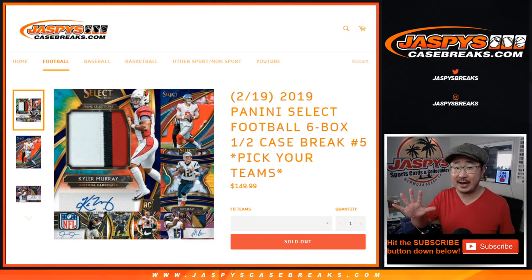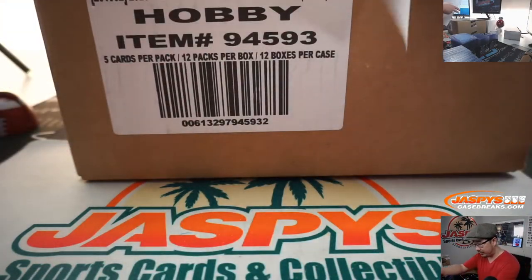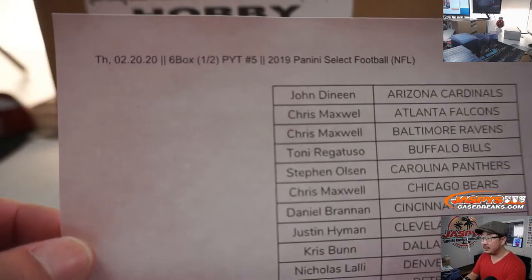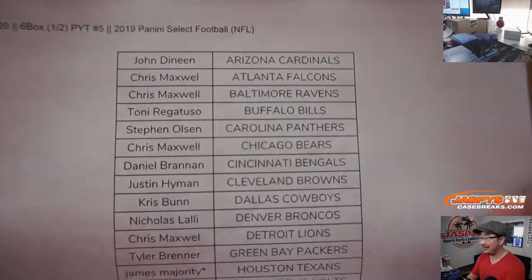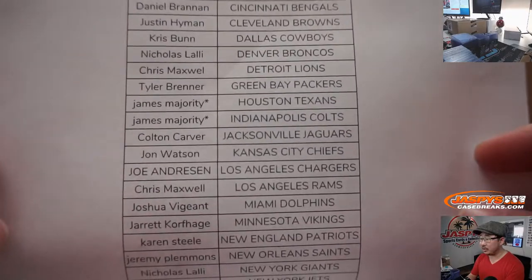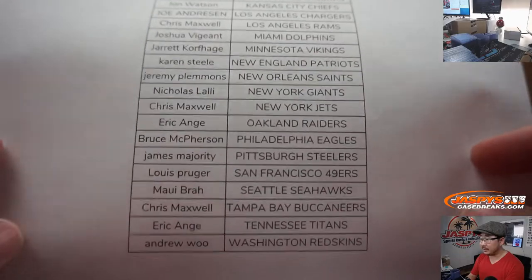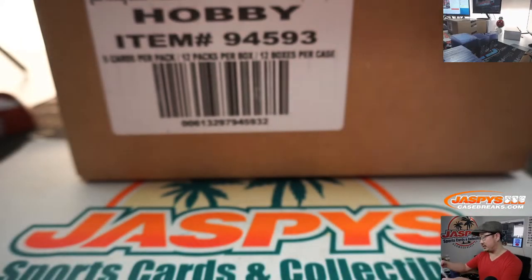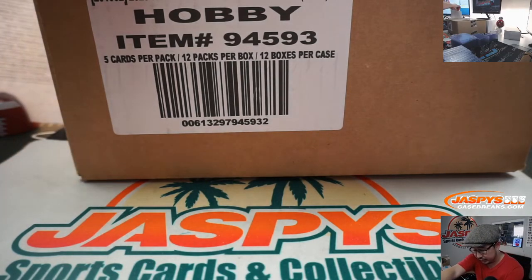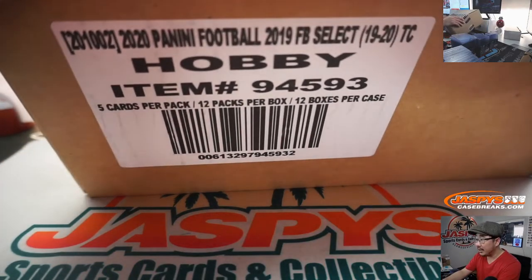Pick your team number 5. Big thanks, from a fresh case too, to all of these lovely people for getting into the pick your team action on a Thursday. Right there, there it is. James with the double last spot, Mojo Stars next to his name. He got the Texans and the Colts to close out this break. And thanks everybody else for getting into the action, of course. Some pretty solid stuff popping from this brand new Select Football, just dropped yesterday. So let's hope this trend continues in this case right here.